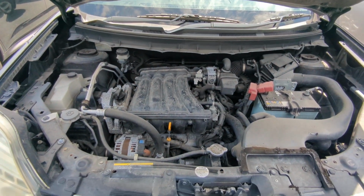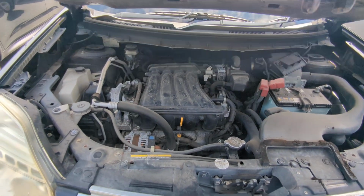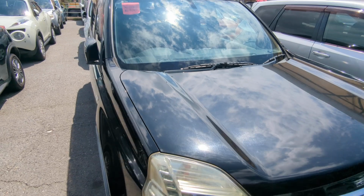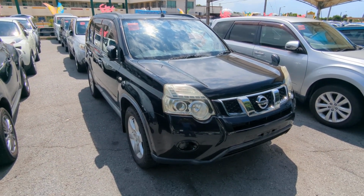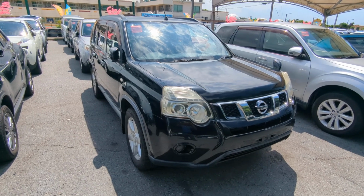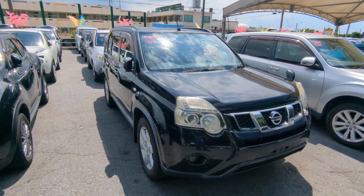So here you have it. It's a 2-liter engine, which will be cleaned during the detailing process. And there you have it, 2011 Nissan X-Trail, 4-wheel drive capable. Almost 91,000 kilometers on it, which is about 56,000 miles. Military prices on $6,900. With additional military discount, we'll get it down to $6,700.